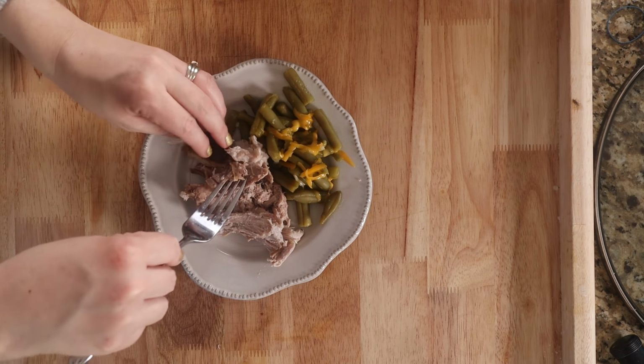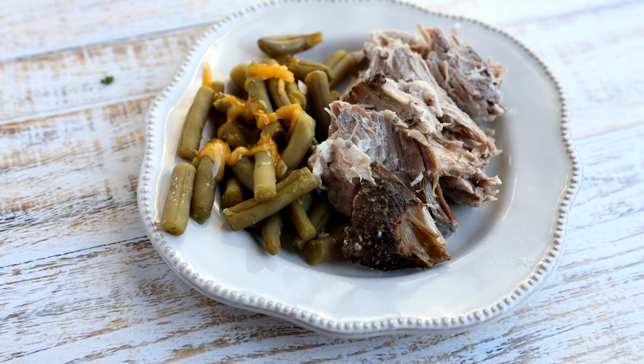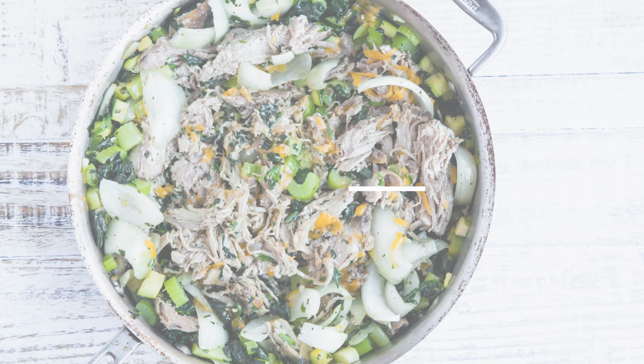Now moving on to my other dinners throughout the week that use the rest of our shredded pork. So first up, we're just gonna do an easy keto dinner, which involves just using our shredded pork and then that can of green beans that I got. I figure 1 can of green beans can be split evenly 4 ways to serve a family of 4.